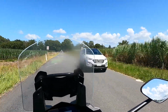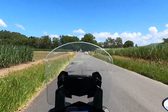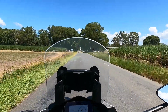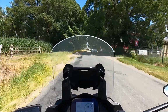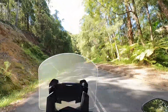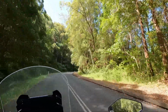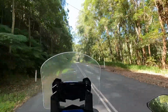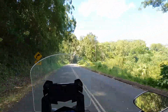But it is literally so easy to ride it. It's just accelerate, decelerate. I think I've touched the brakes twice, maybe 3 times in the entire time I've ridden it now. Just as I was coming up the hill there, I could hear birds in the trees. I'm doing 55 kilometers an hour and I can hear birds in trees. That's pretty amazing, to be honest.